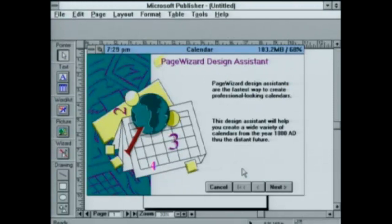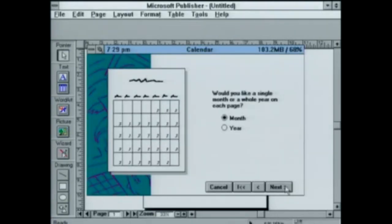See here, Page Wizard design assistants are the fastest way to create professional-looking calendars. This design assistant will help you create a wide variety of calendars from the year 1800 AD to the distant future. Now that is kind of cool, actually. We'll go to next. Would you like a single month or a whole year on each page? Let's do a whole year.